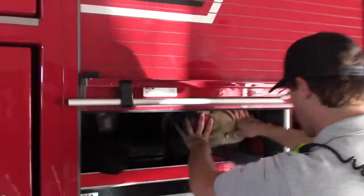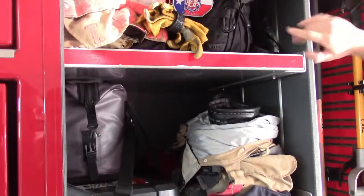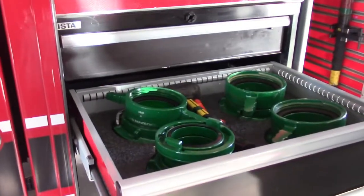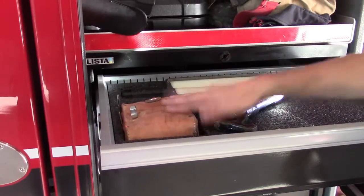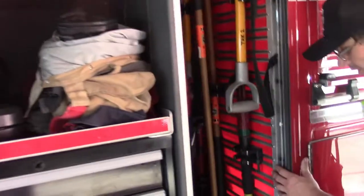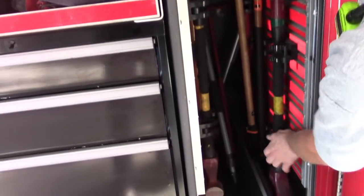Engineer's compartment here carries a bunch more tools, stuff kind of for the driver. The driver can carry his gear. Some different fittings and adapters in the toolbox for hooking up to hydrants. Some, a hose roller, hydrant wrench, some forcible entry tools in here. A bunch of hand tools here for forcible entry, some squeegees for cleaning up as we need to.